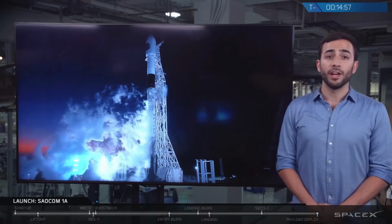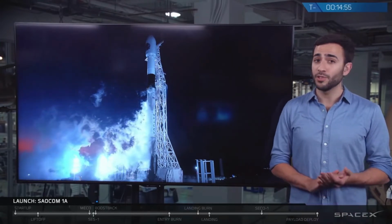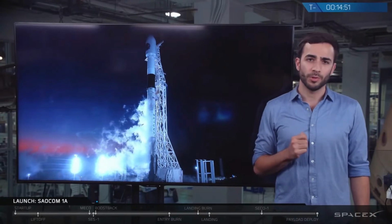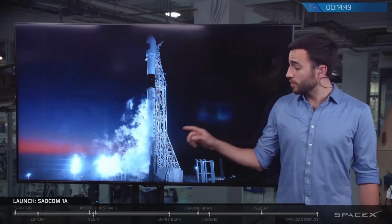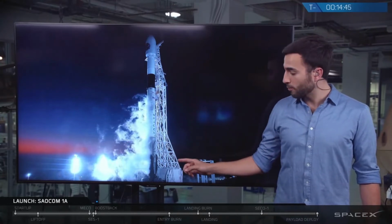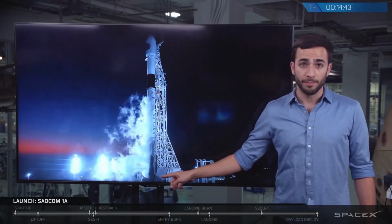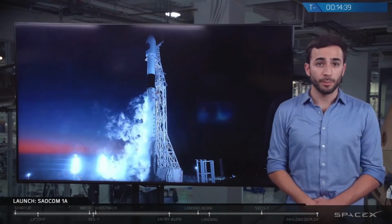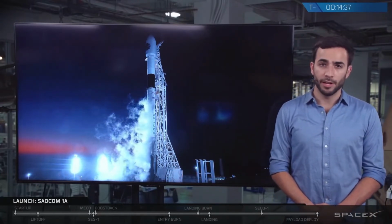The two-stage Falcon 9 vehicle is standing 229 feet tall, which is slightly taller than a 21-story building. The first stage, which is the bottom two-thirds of the rocket right here, has 9 powerful Merlin 1D engines right at the bottom. These 9 Merlin engines will light at T-0 and lift the vehicle from the launch pad up through the Earth's atmosphere and into space.